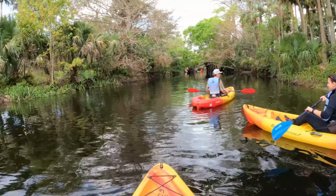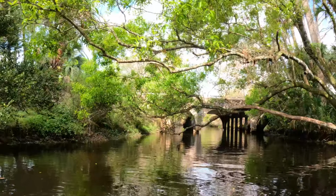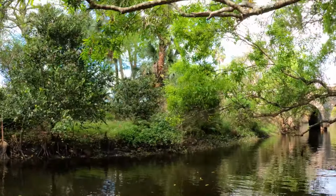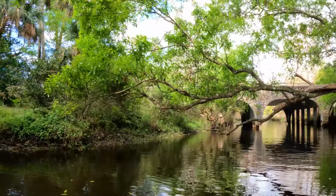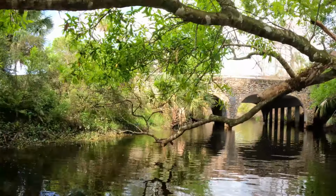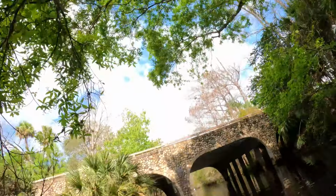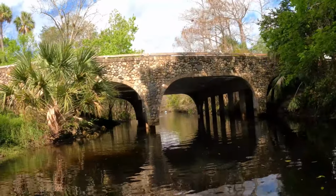All right. One thing I love about Riverbend is just there is so much beautiful nature all around you. And we're gonna do a little limbo here. I gotta see if I can get under this tree. And limbo! Oh, I made it. Oh my gosh, I made it.